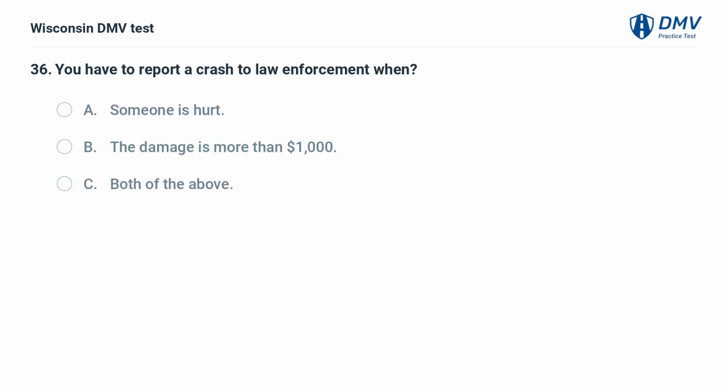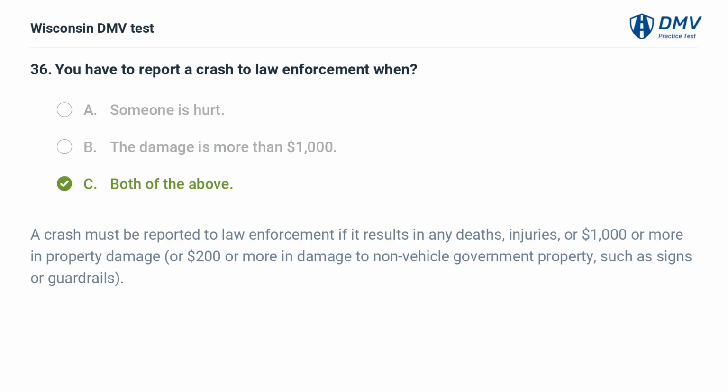You have to report a crash to law enforcement when? A. Someone is hurt. B. The damage is more than $1,000. C. Both of the above. C. Both of the above.